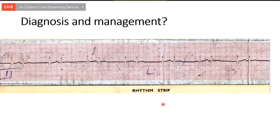Mobitz type 1 block with 3:2 conduction. When Mobitz type 1 or Wenckebach phenomenon, 3:2 conduction. Okay, right. Three. Third condition where there can be bigeminal rhythm. Another is in atrial flutter with 4:1, 2:1 alternating conduction. Sometimes in patients with atrial flutter, you can get 4:1, 2:1 alternating conduction. That can also give rise to bigeminal rhythm. Okay, anything else?